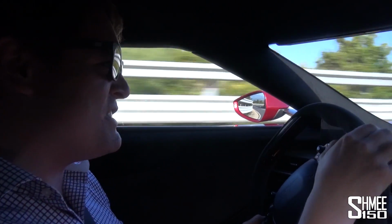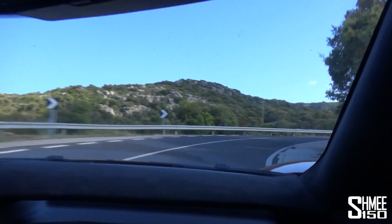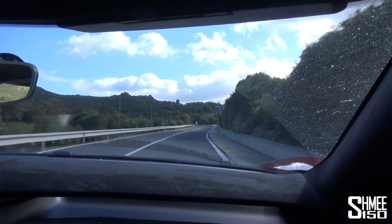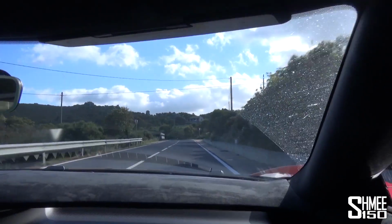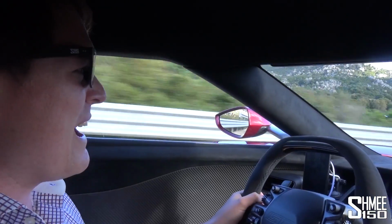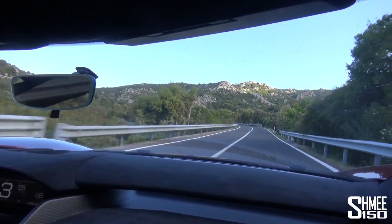The mixture of undulations, the backwards and forwards, the lefts and rights, every different type of turn that you could wish to drive. And in a car like this, just an epic thing to be doing it in, as it snakes up over the crest through this view, the mountains around us. There are some amazing, amazing places to drive and enjoy here in Sardinia.